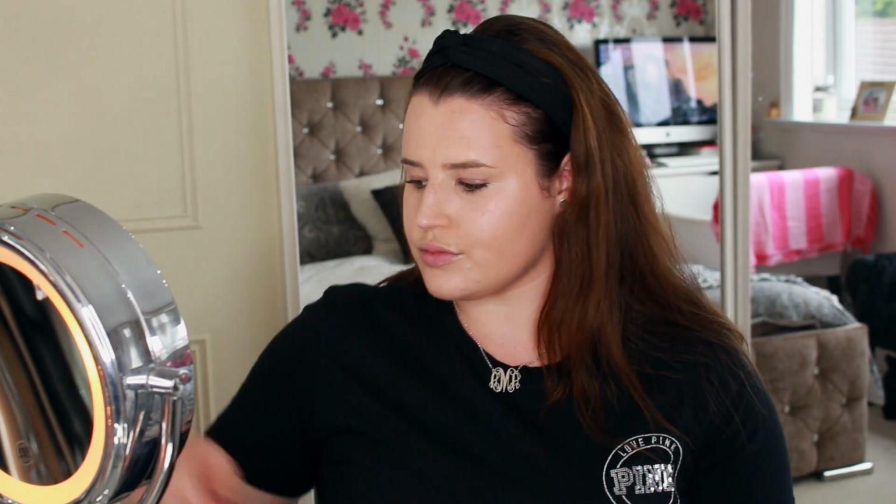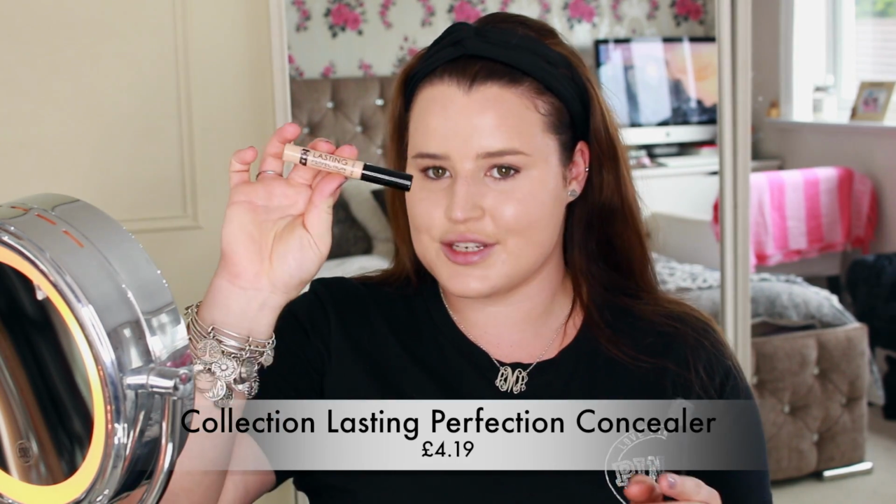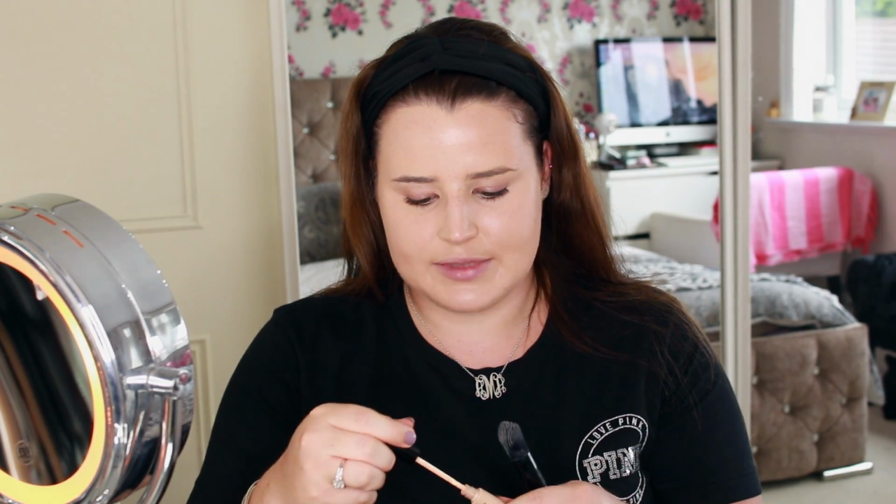There we go. And then the drugstore dupe for this is absolutely the Collection Lasting Perfection Concealer. This again is, I would almost say, the same stuff, different bottle. It is a little bit more dry than the Estee Lauder one, but in all honesty, this is still just as good. And in fact, I do use this one underneath my eyes.